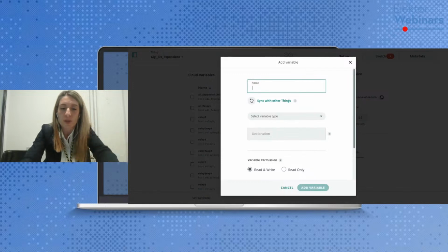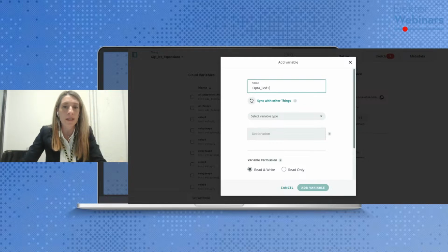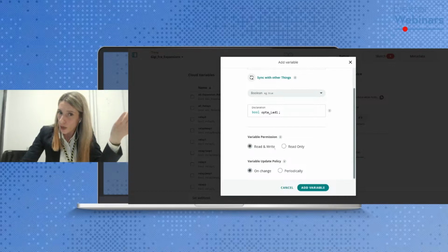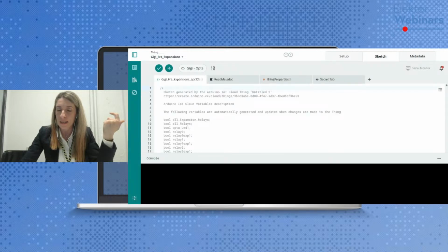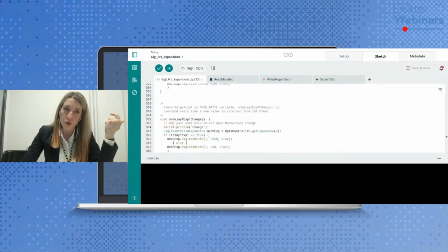We give them a name, for example LED1. We select the type; in my case I have selected the Boolean type. And I have selected read and write because I needed both to read and write the variable. And I have given as an update policy onChange. Adding the variable here, I have basically added something that is already added into the sketch. It should be on the bottom.